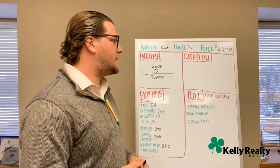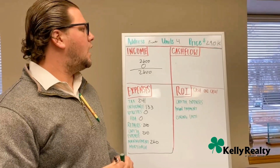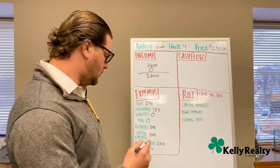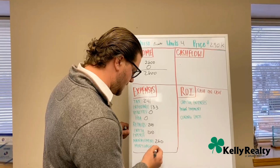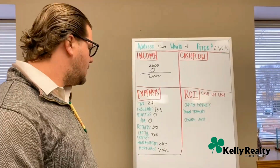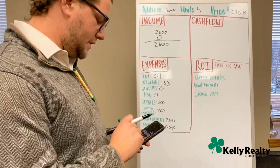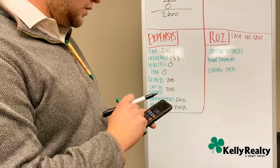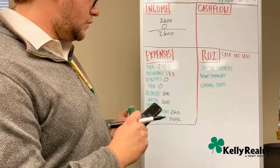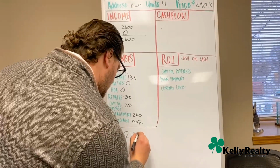And for the mortgage, I took 20% down on $290,000 at 4% interest rate over a 30-year term. I simply Googled a mortgage calculator, put those numbers in, and it spit out $1,107 for that payment. So the expenses are totaled at $1,107 plus $260 plus 400 plus 133 plus 241 equals total expenses of $2,141.